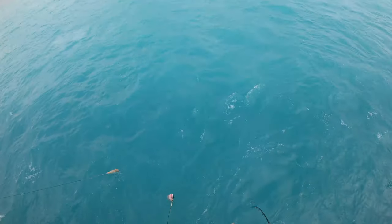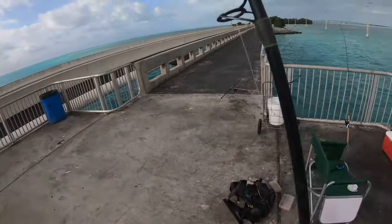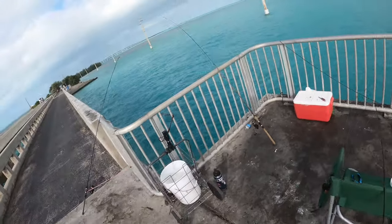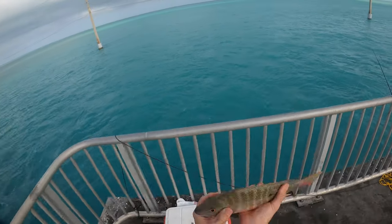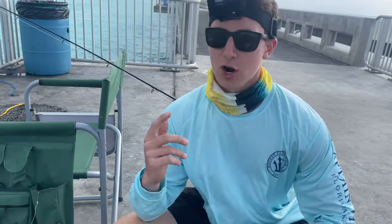Yeah, buddy. Little mutton. Woo! There we go, dude. That's what I like to see. Let's get it, baby. Yeah, buddy. There we go, guys. It's target species right there. Little mutton snapper. Not a keeper, but send him back.